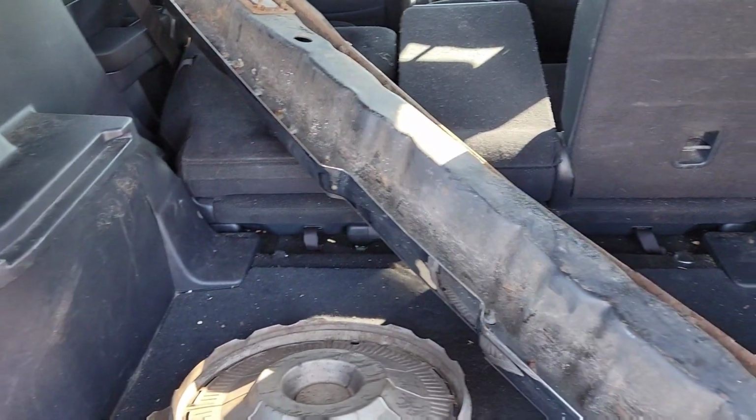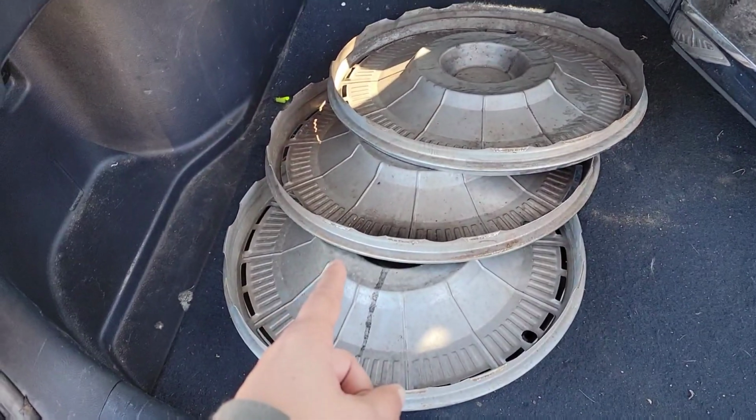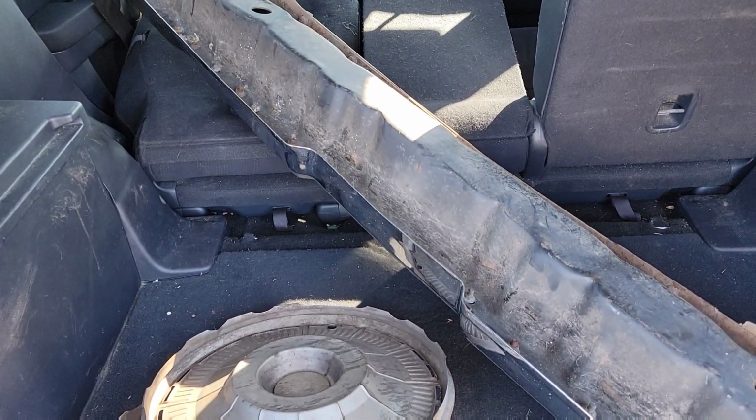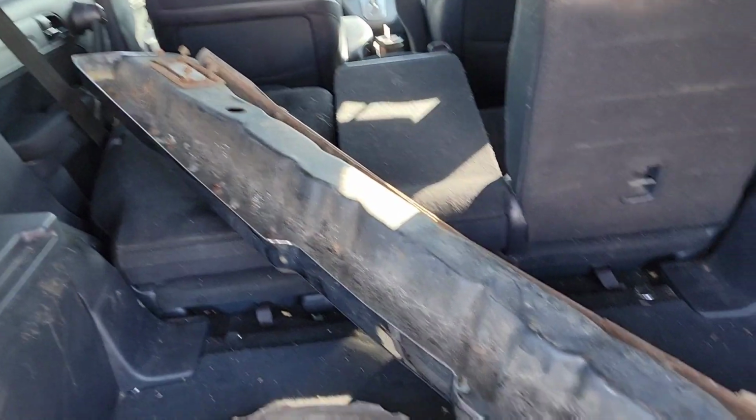But I guess we spent in total $50. $40 for the bumper, $5 for the hood caps, and $5 for the golf cart ride to bring this to the car. So I don't know, hopefully at least we can make something out of this bumper, right? Who needs a bumper?